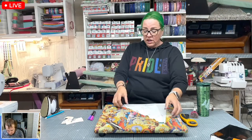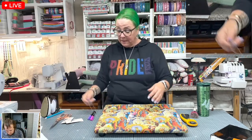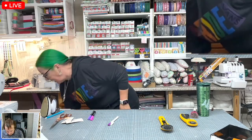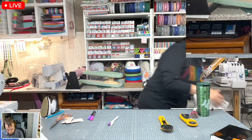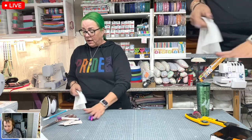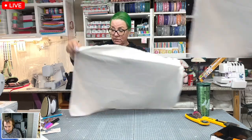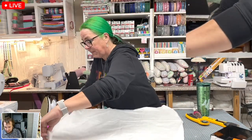So just Google how to actually sew bias seams and how to make it easier on yourself, and that is all I suggest. And as I said before, don't start your first project and do a bias cut dress. Okay, so now we're going to cut our bias binding.